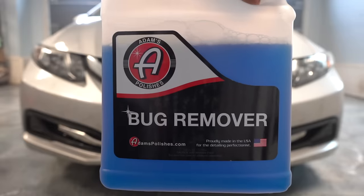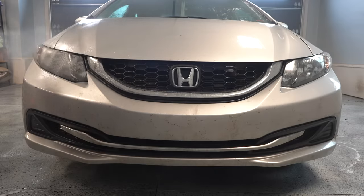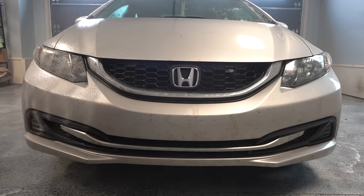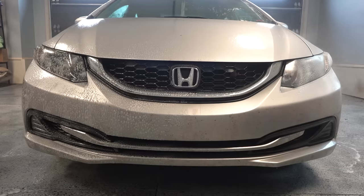All right, so for the remaining bug guts, I'm spraying on some Adams bug remover, and what this is going to do is safely start to break down and dissolve the bugs, meaning I won't need to use near as much effort to remove them when I wash the car.